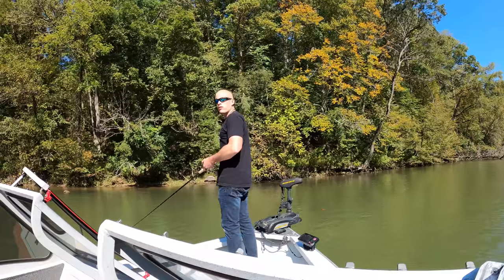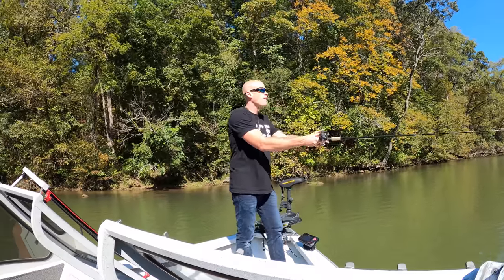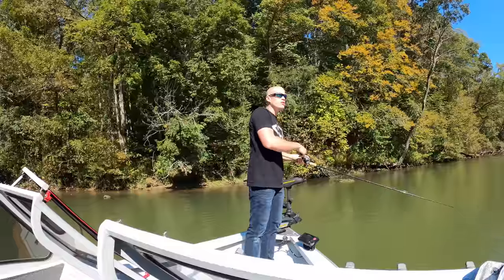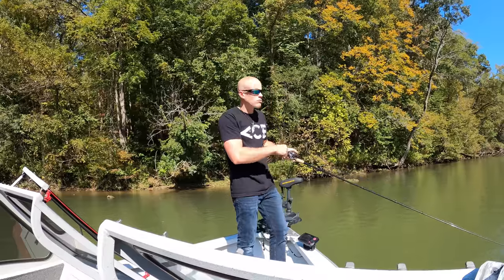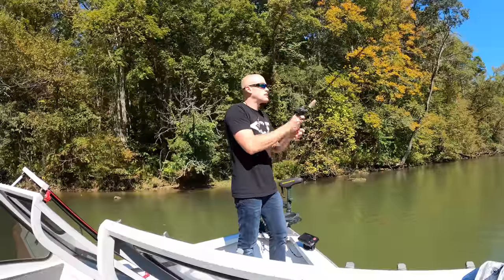Oh, look at that. Look at that. Right there. Ooh, feeding fish. Did it look like a trout? It did. Guys, we got feeding trout. That's like the fourth one we've seen within 10 minutes.